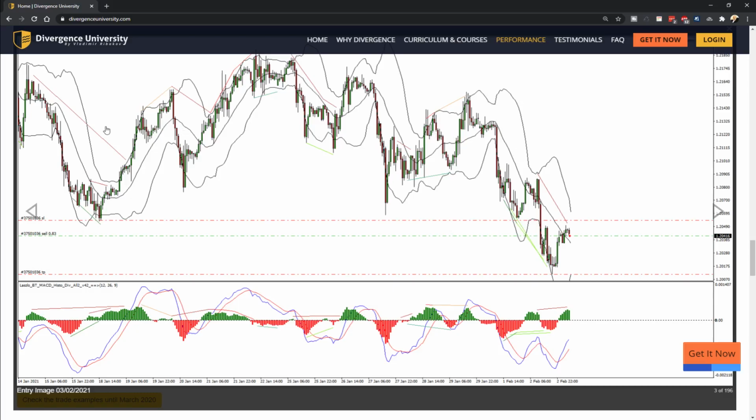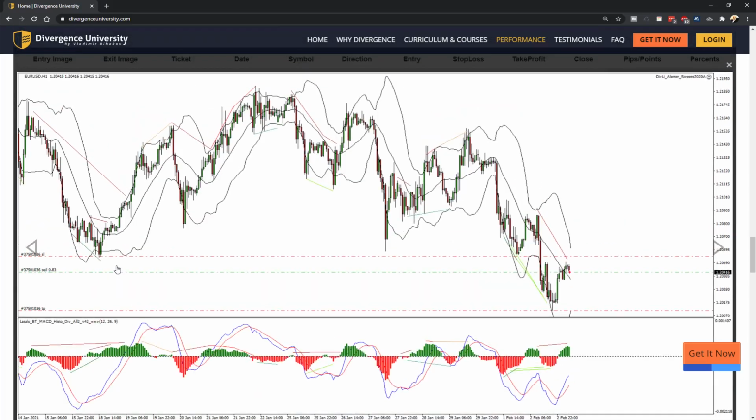Next we have the euro dollar, which was also on our list for, I believe, 2 or 3 weeks now, since we got the reversals to the downside and the confirmations to the downside. And this one is actually clearer than the previous one, because we can already see the levels right here on the 1 hour chart without even going to the higher time frames.